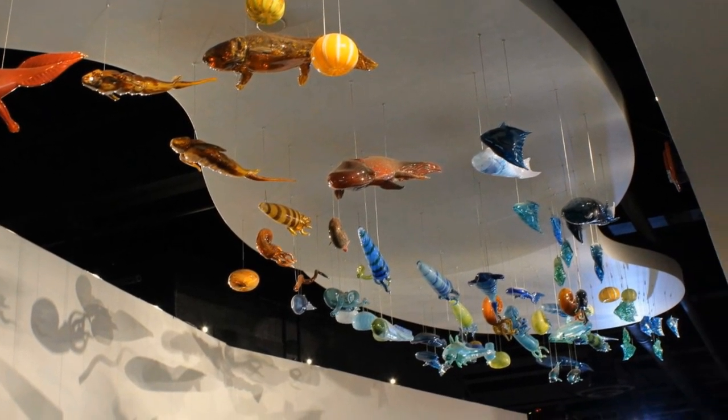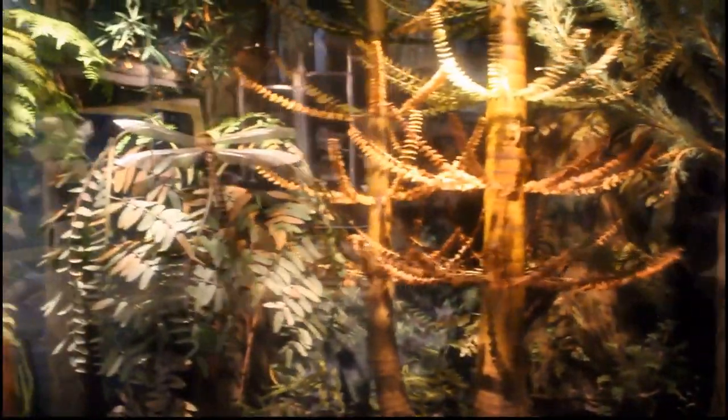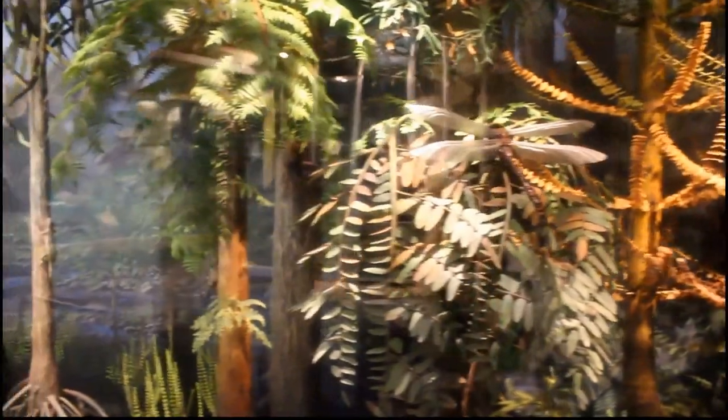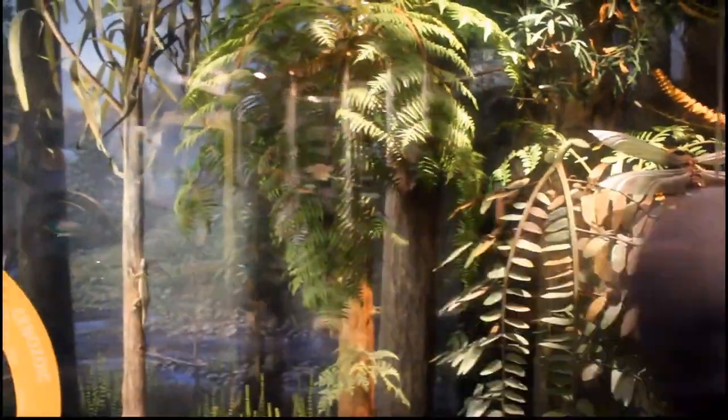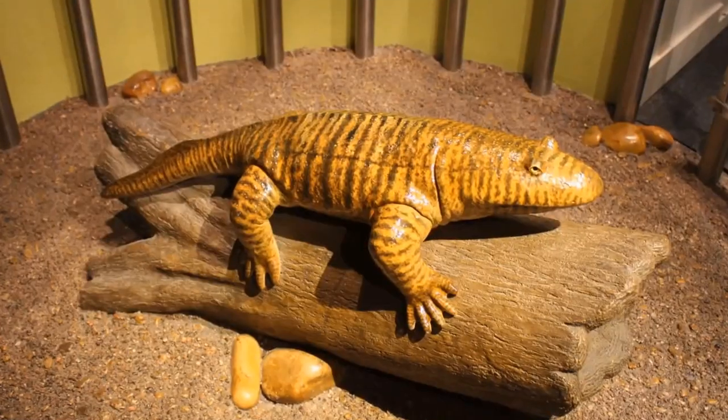During your journey through the museum, you can take a break in the new Learning Lounge, where you can enjoy interpretive displays and hands-on activities that are all about Canada's first known rhinovirus dinosaur.